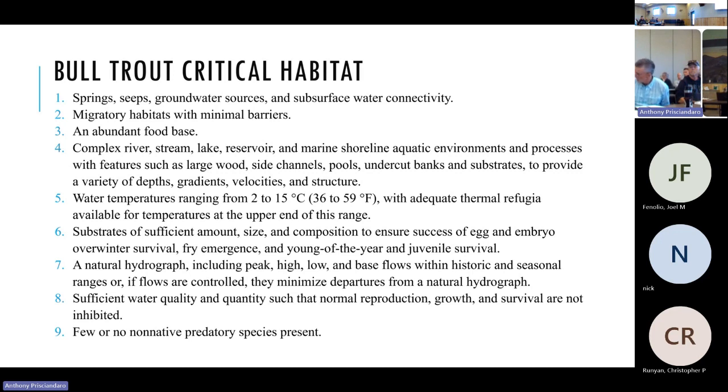One time for each one? Just one consultation for all species. And some of them might be a no effect, others might be an adverse effect, so you can just do one consultation for all of those species.